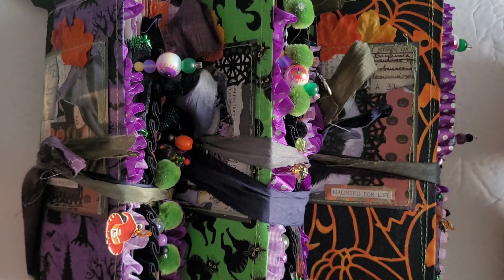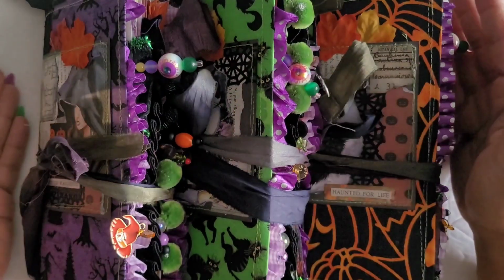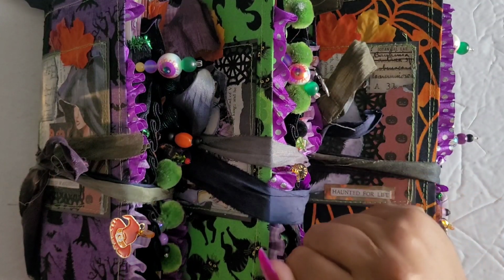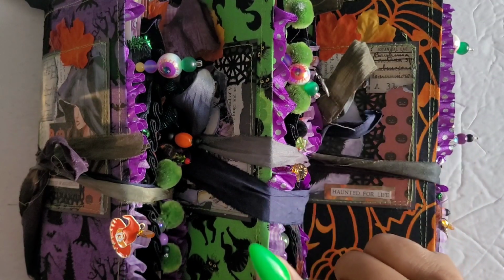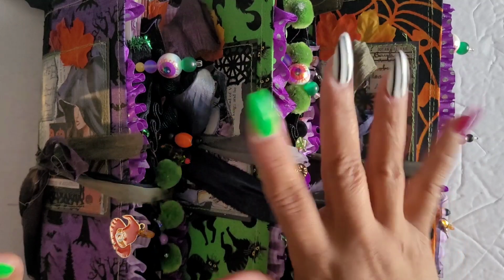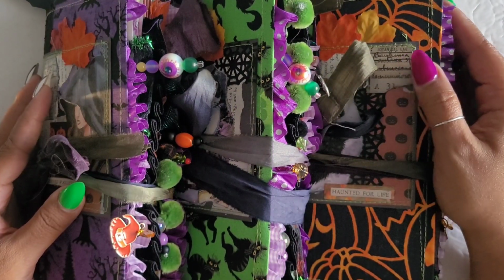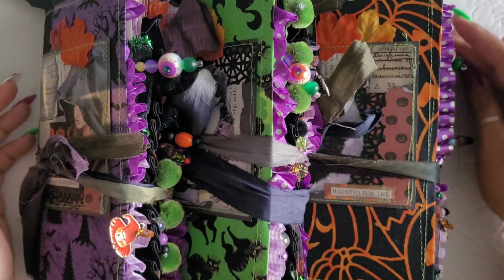And yeah, I had to get these done because I'm going to be traveling soon. But when I get back, I'm going to see if I can squeeze in maybe 2 more Halloween books for this season, and we'll see how that goes.